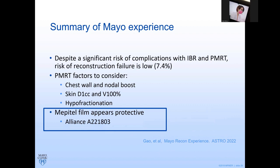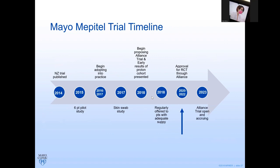So the Mayo experience in terms of post-mastectomy is, again, we think Mepital film may be valuable for these patients, not only for acute toxicity, but that may impact their potential risk for reconstructive complication. Next slide. So it took us a few years to work through the Alliance system and the regulations to get the study open. Next slide.